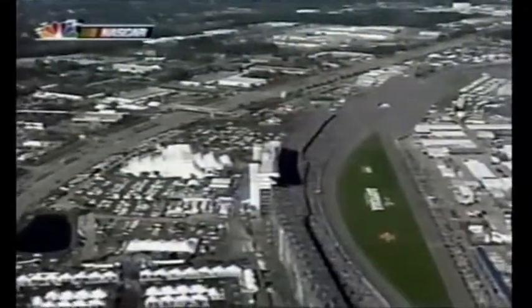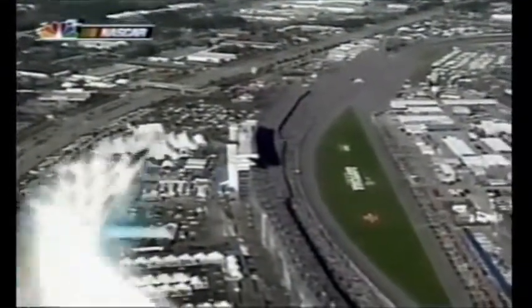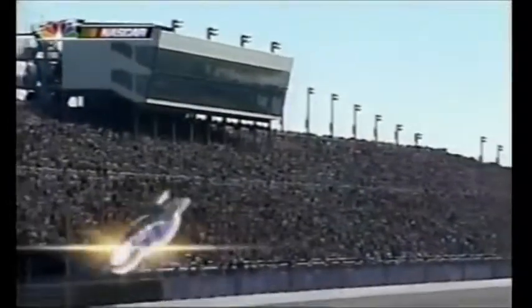Alan? All right, Dave. Got the ranks of the contenders thinned considerably by that crash. Now just 18 cars on the lead lap.